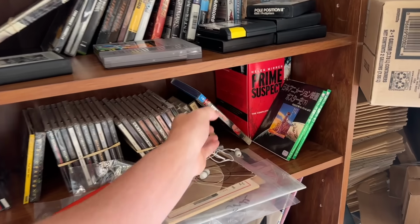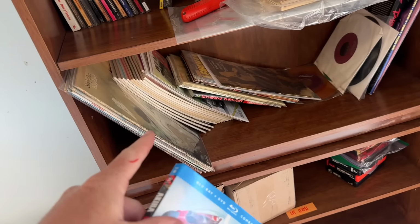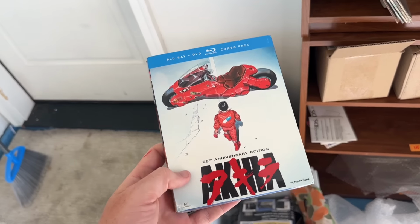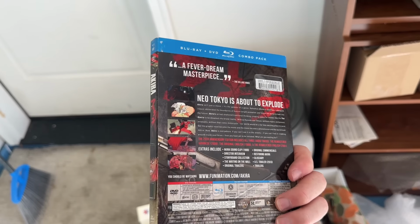I got this anime sealed Blu-ray at a thrift store for $2. It's Akira. I've also sold many Akira comic books. This sold for $15 plus shipping. I'm only $2 into it. This one took over 4 months to sell. Awesome profit though, definitely worth it.